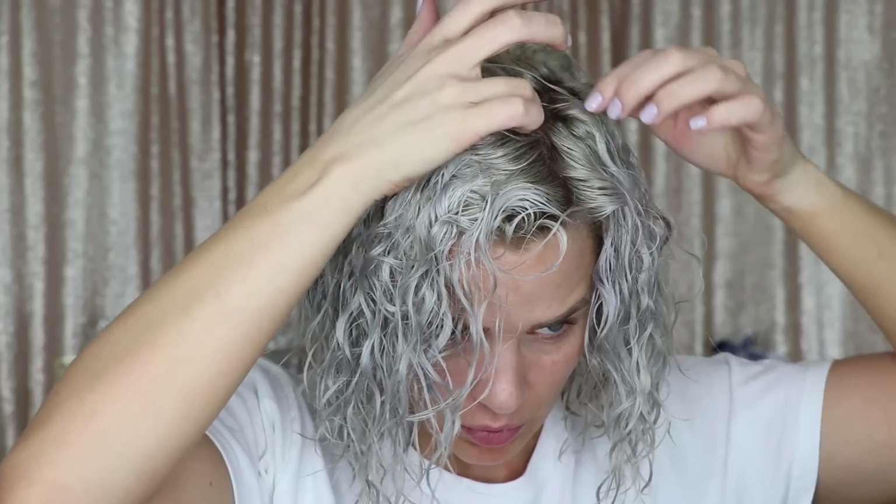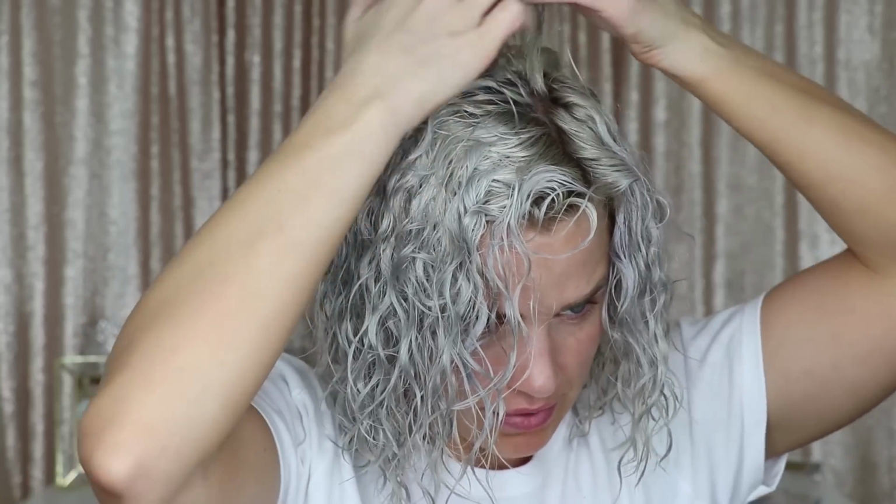Okay, now I'm going to find my part. So my hair naturally parts kind of just right here because that's where I part it most days. So I want to make sure my hair parts right there. I used to just kind of flip my hair and let it be all different ways.